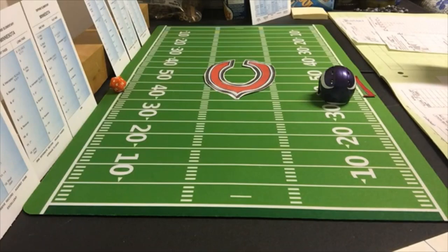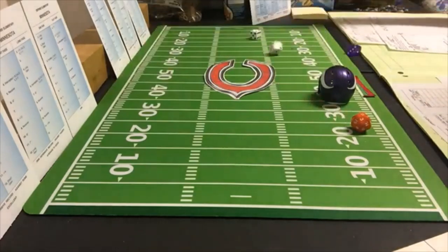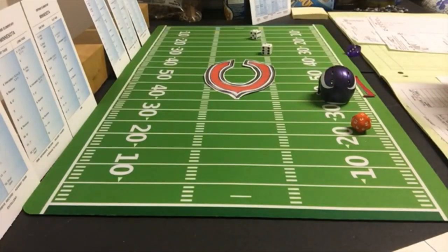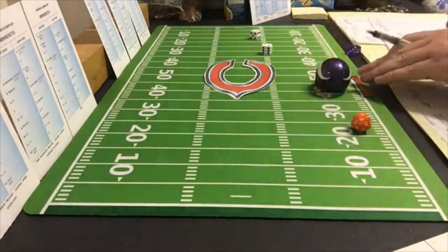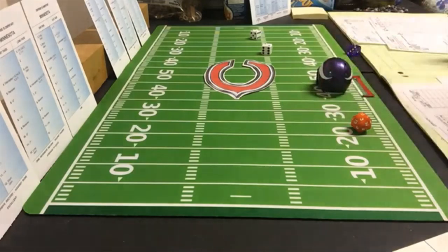So they have a 2nd and 5, and they're going to do a line buck with Adrian Peterson, and we're looking for a pass. And that's a 6 on Adrian Peterson's card. So this is a lot of bad stuff here that's going to go down. Line buck 6 is 4 yards. Well, that's not as bad as it could have been. So they got a 3rd and 1.